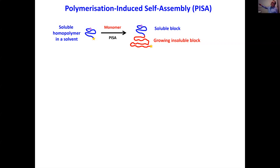The monomer can be either water miscible, in which case these are aqueous dispersion polymerizations, or the monomer can be water immiscible, in which case we're talking about RAFT emulsion polymerization. And I'll talk about both examples in this lecture.